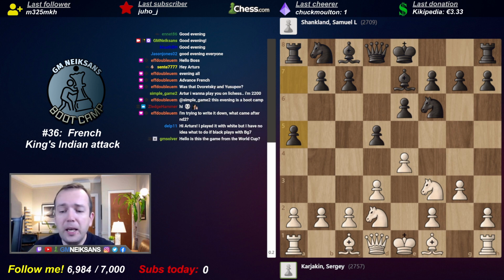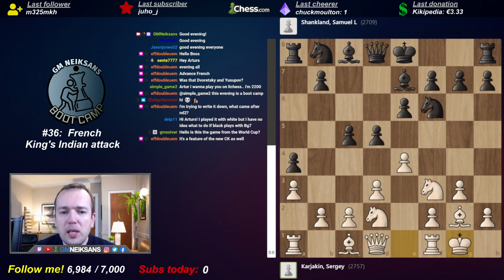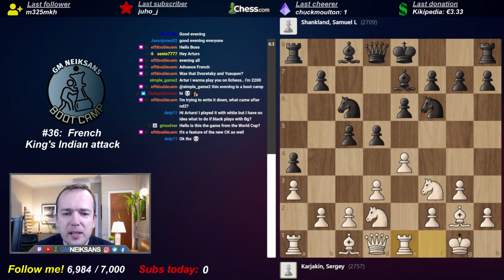So a5 was played, bishop g2, a4, so black is indeed aggressively pushing the pawn, trying to create some weaknesses. Yes, this is the game from the World Cup. a3, stopping the pawn, c5, short castle, knight c6, rook e1. So Karyakin continues the typical plan.